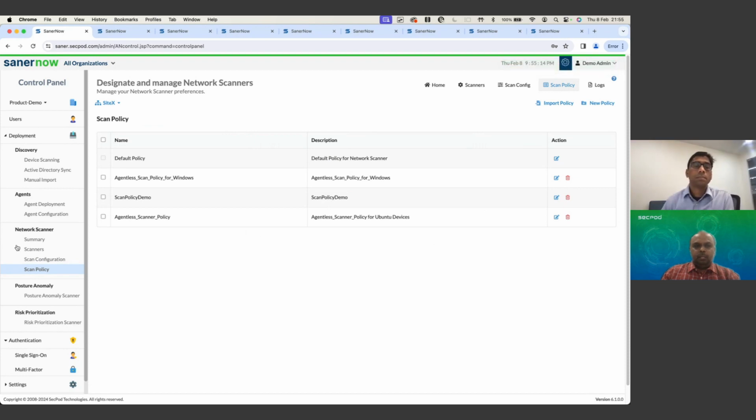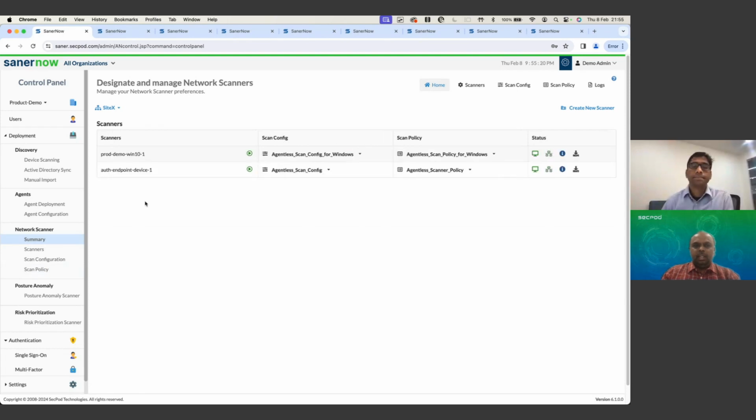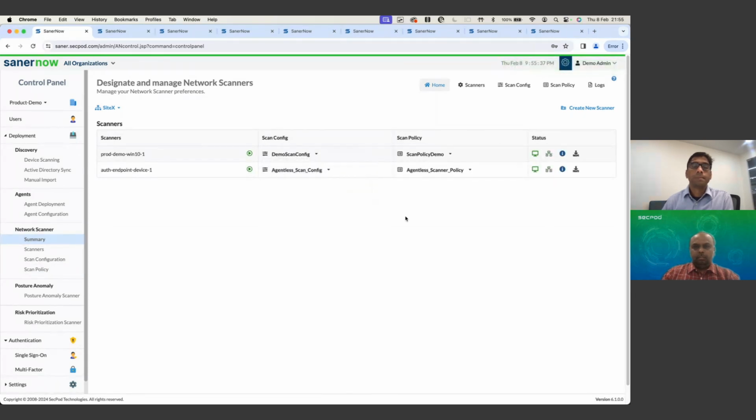All right. Once you create the policy, go back to your network scanner summary page and you'll be able to see the list of scanners. You can drop down and select the scan config which you have created as well as the policy, right? Once you select that, all you need to do is run the scan. If you trigger the scan, it will initiate the scan and you'll be able to track the scan status here and also the last scan info.